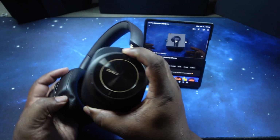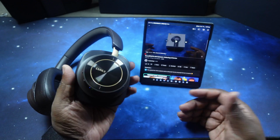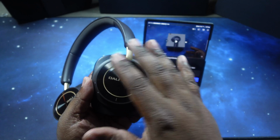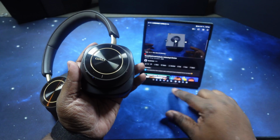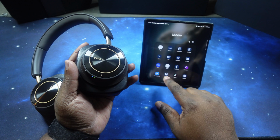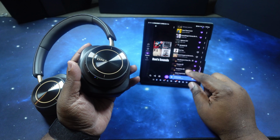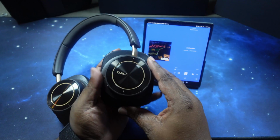What we're going to do now is test the button controls here on the right ear cup. Again, there's no wear sensor, so no on-head sensor, so we don't have to worry about any audio pausing or anything like that. But everything works right here on the outer covering of the right ear cup. All right, so right now, we're going to put some music on. All right. So now we got music playing.